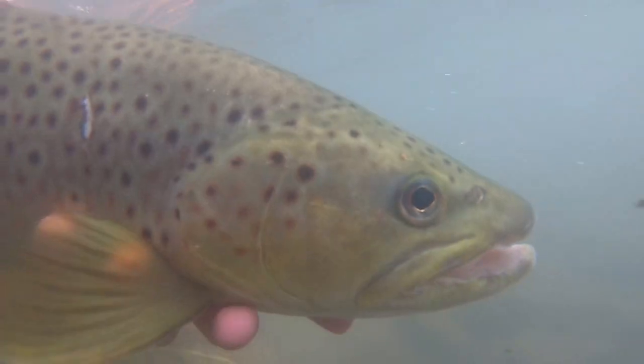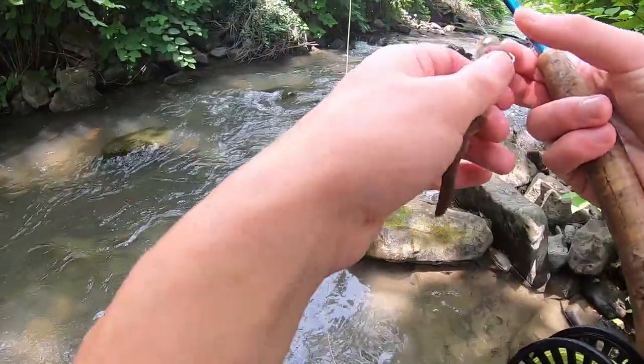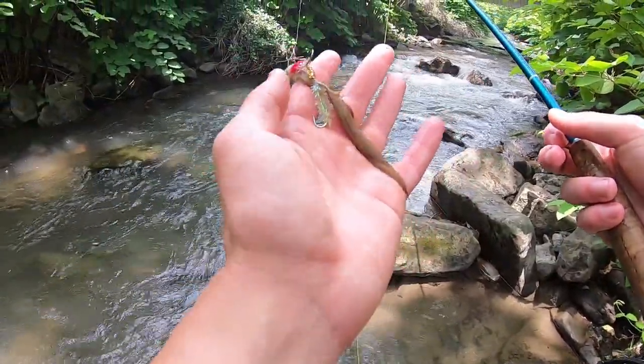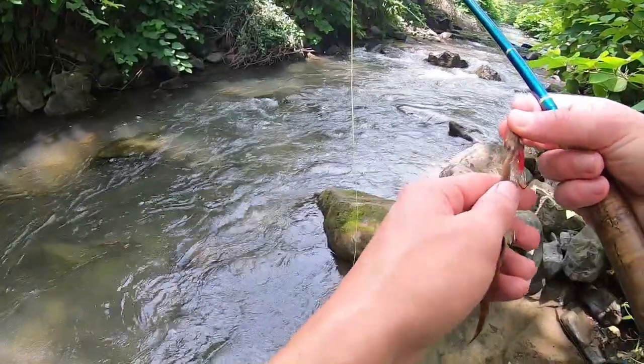All right, guys, just wanted to give a quick lesson. First of all, the butt monkey strikes again. Two things. First of all, in clear water, you want to use more natural colors or lighter colors. When the water is muddy, you use dark colors.